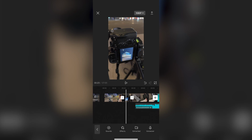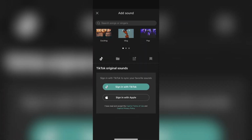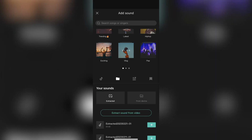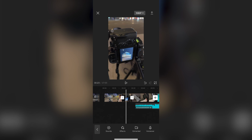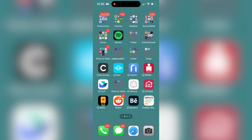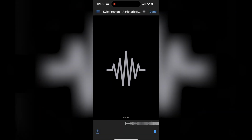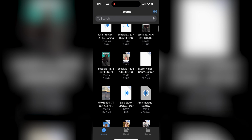And with that, I'm going to click on the sound collection there. I am going to go to sounds, and then let's see here. I'm going to click from device, but it doesn't look like that's an option here. I know exactly where I have this located, so I'm just going to go back to my home screen and then go to files, because I know I have the audio file in here somewhere. I know it's one of these. I don't remember exactly which one it is. Is it this one? No, I don't think it's that one. I think it's this Destiny one.